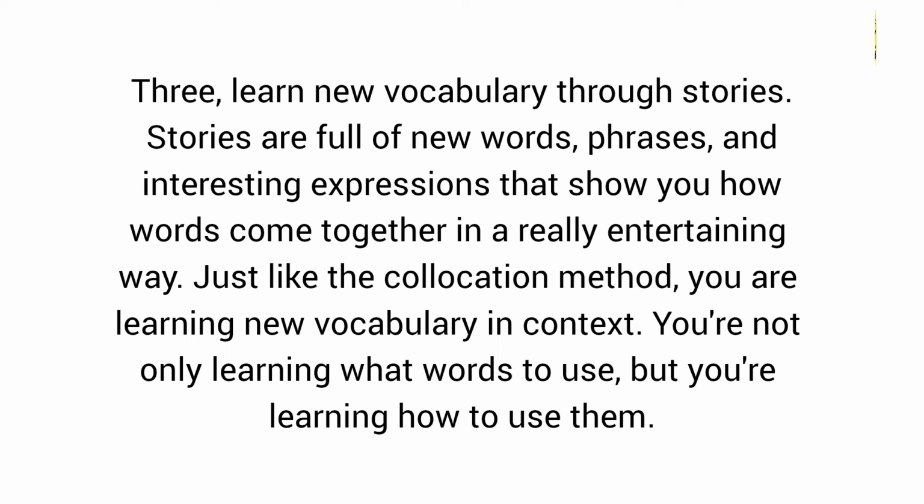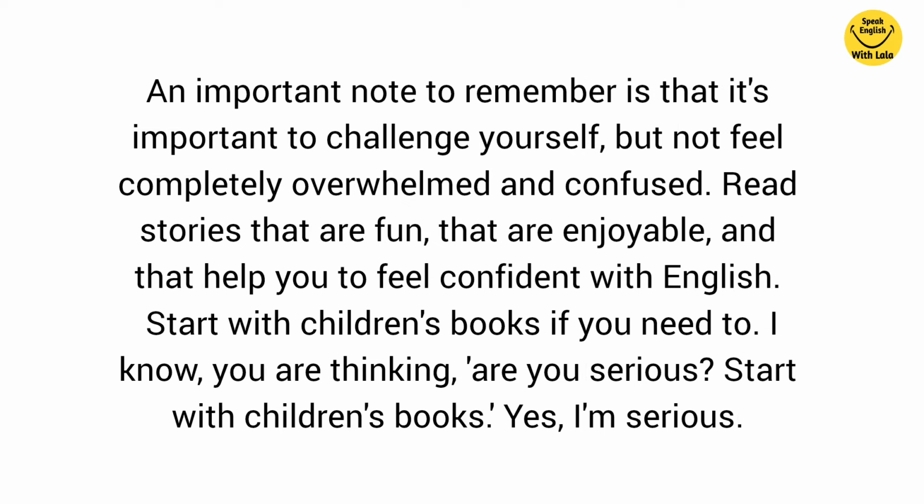Stories are full of new words, phrases, and interesting expressions that show you how words come together in a really entertaining way. Just like the collocation method, you are learning new vocabulary in context. You're not only learning what words to use, but you're learning how to use them.